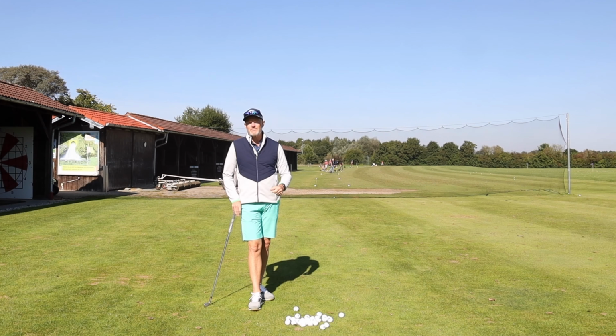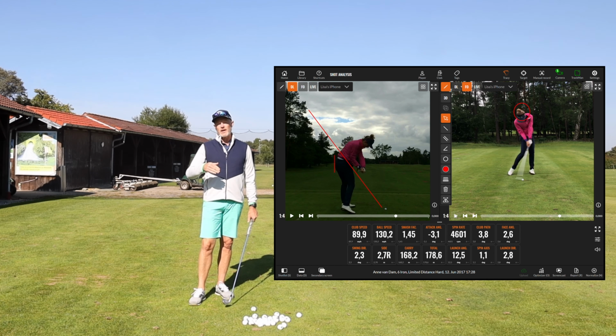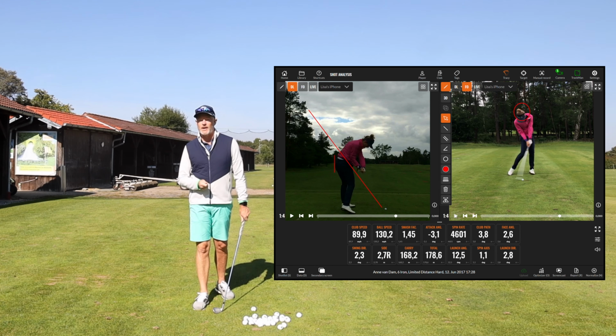So the first one is basically to get out and find a golf professional who is able to analyze your swing. Best case scenario, he's got video and even better, maybe a launch monitor. And that way, by actually analyzing your swing, you can both come up with the changes that you want to make for whatever reason that may be.